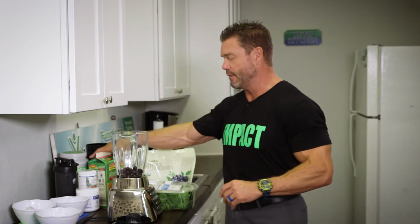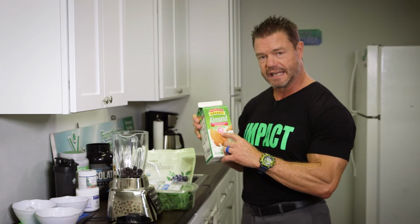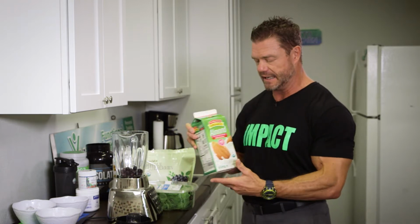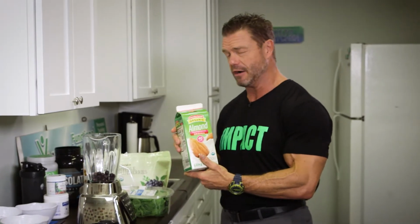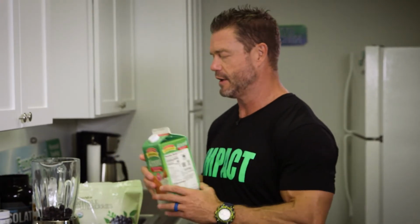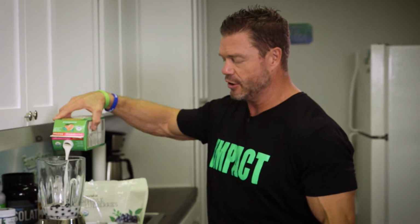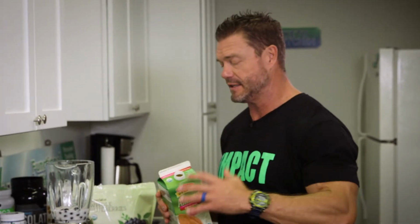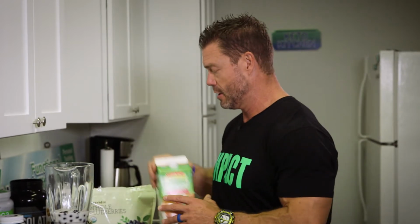The next thing I will put in is my unsweetened almond milk. Notice the calories, know your nutrition facts. There are a lot of sweetened versions out there with 180, 120 calories of cane sugar or something else. Make sure you're getting unsweetened almond milk. And I don't endorse any particular brand, but I'm putting in 4 ounces of that. You can do as many as 8. I like to do 4 ounces of almond milk and the rest of my liquids water.